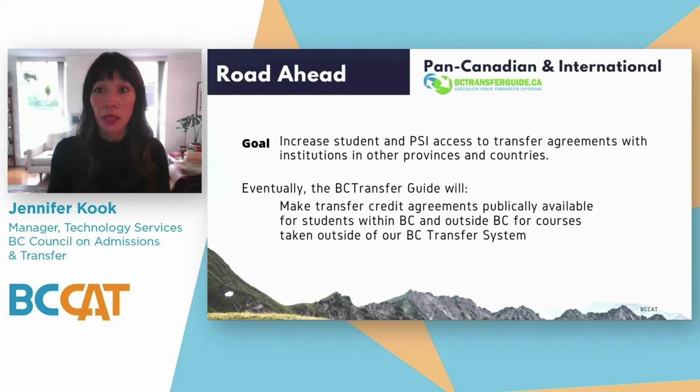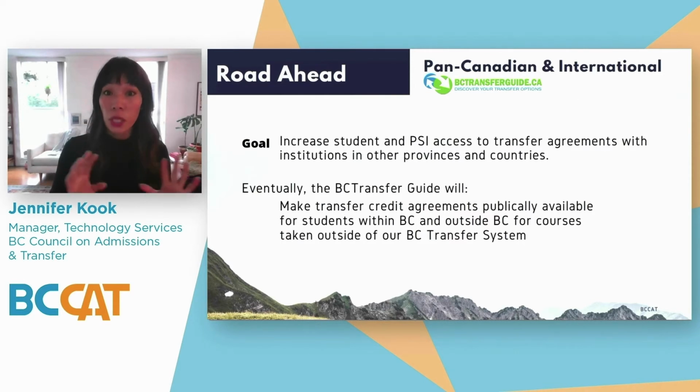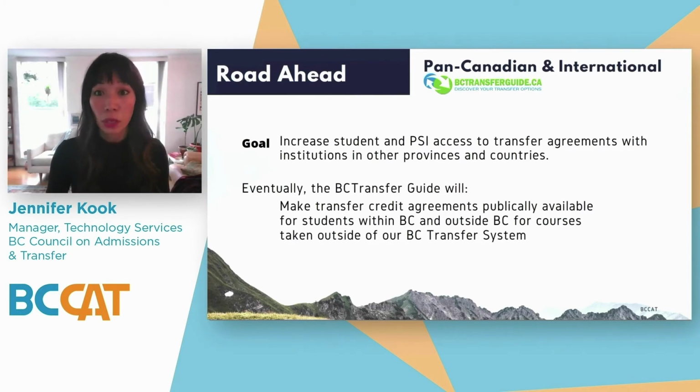Please talk to your PSI colleagues. It was quite successful from our front. We cleaned up that data. It's there. It's accessible to all BC Transfer System members who have TCS accounts. You can see what they've given to another institution outside of the BC Transfer System, outside of our system.